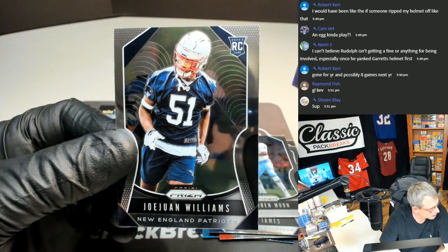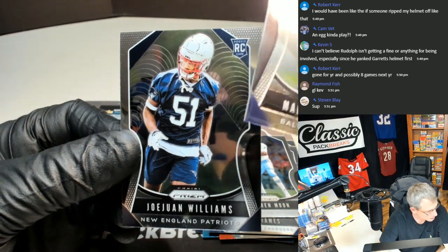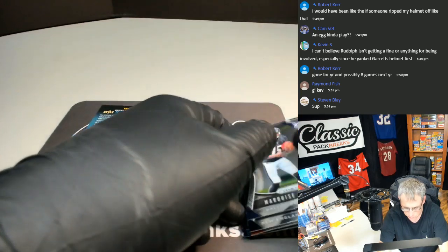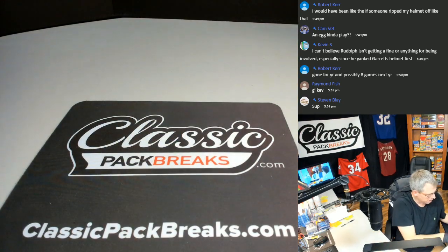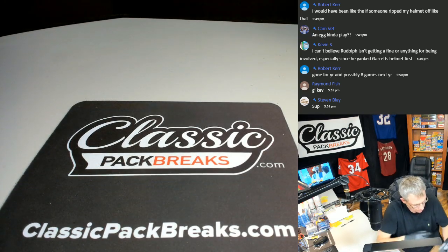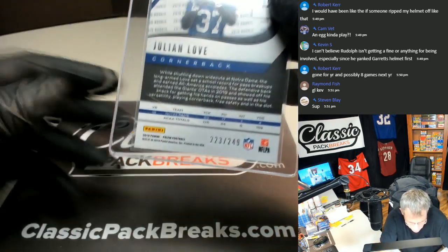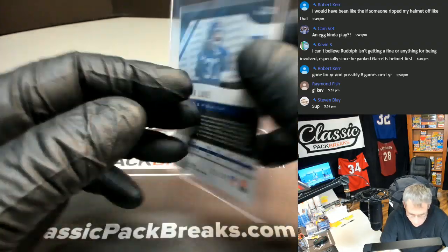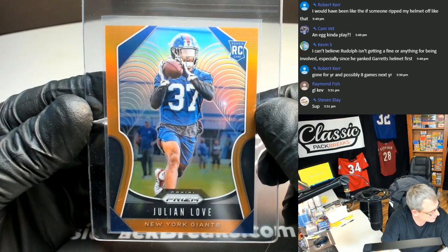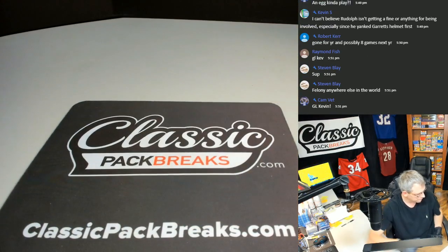Marquise Brown and Jawan Williams. Base rookies there at the end, Kev. All right, short print. Julian Love, corner. 223 of 249. What's going on, Steven?